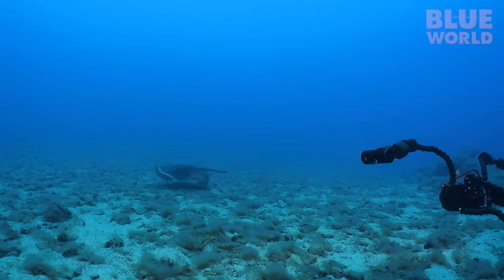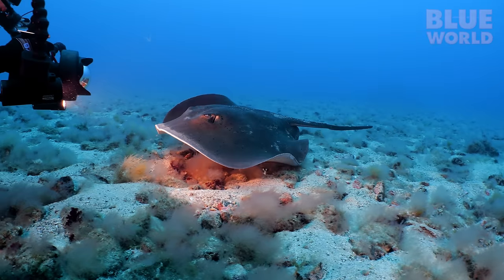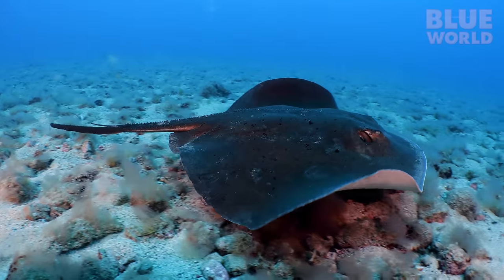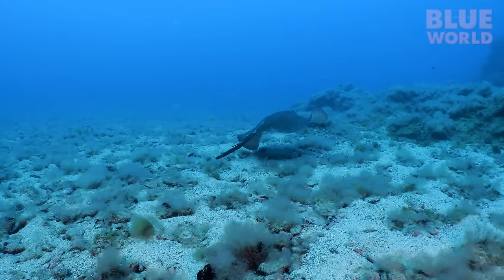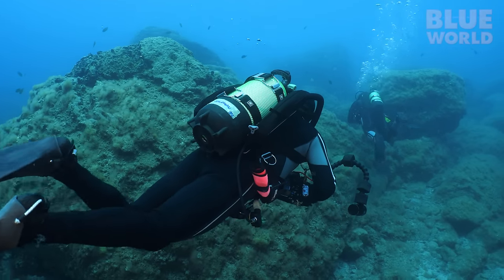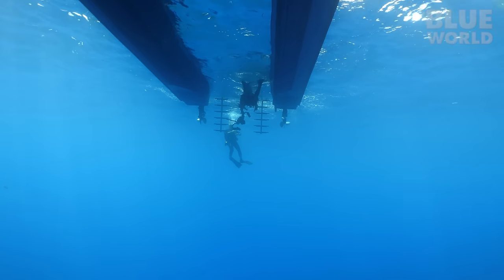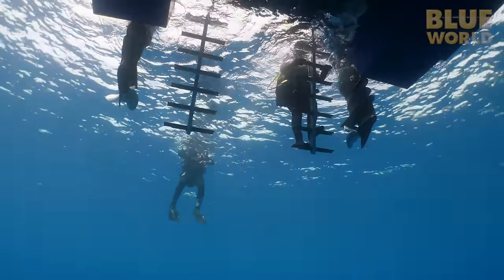All of a sudden, she turns and makes a beeline right to Christine. It's possible that she got a strong electrical signal from Christine's camera and went right over to investigate. Then she swims away. We leisurely make our way back to the boat. That awesome stingray encounter made our dive.